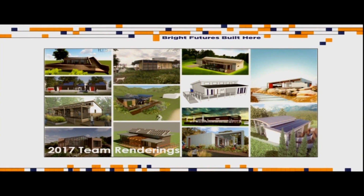This is a collage of renderings of this year's houses. This is kind of what the teams are coming up with. And as you can see, they're each very different.